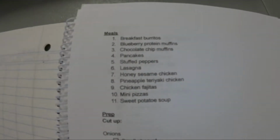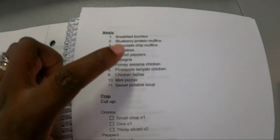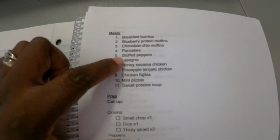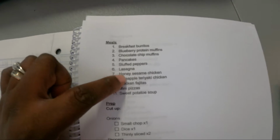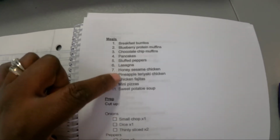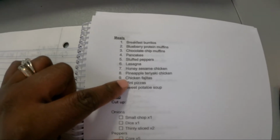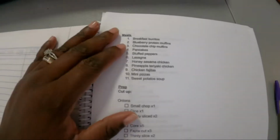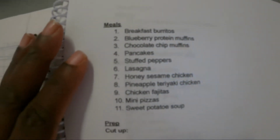All right, guys, so this is how I organized everything. I have the meals. There's about 11 meals. Except for some are gonna be two, the lasagna is gonna be split up into two mini lasagnas. Honey sesame chicken should be two, and the pineapple teriyaki chicken should also be two. I don't know how many chicken fajitas it will make. I might be able to split them up, but we'll see. But this is what we have, okay? So you can take a look at that.